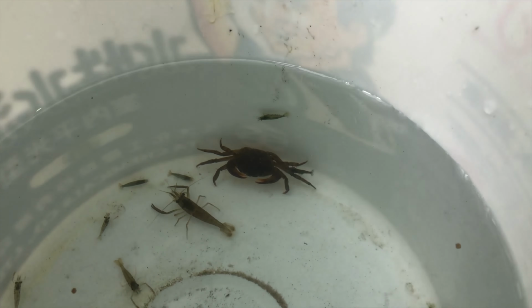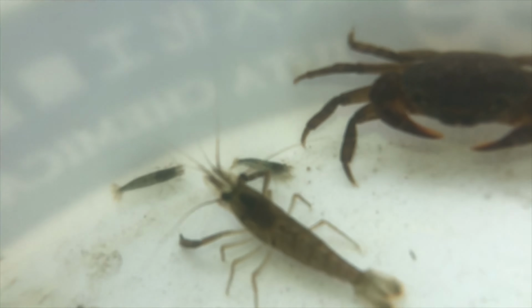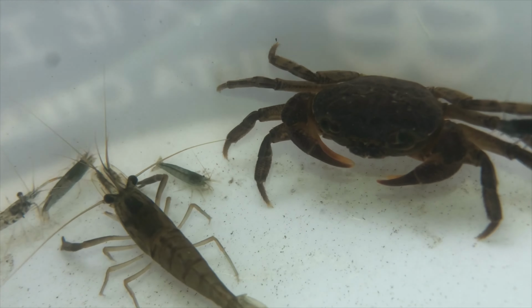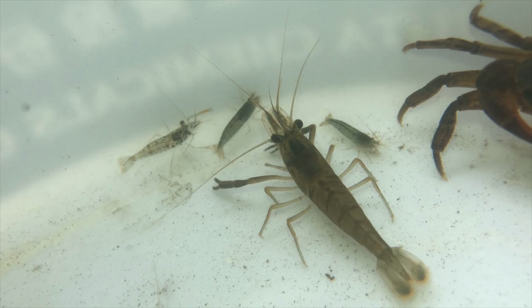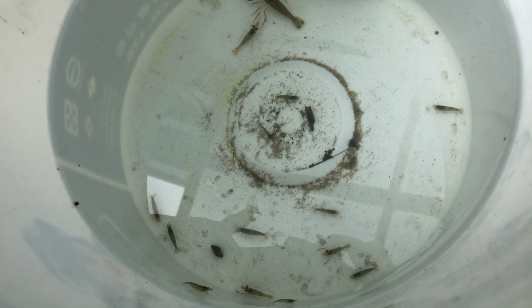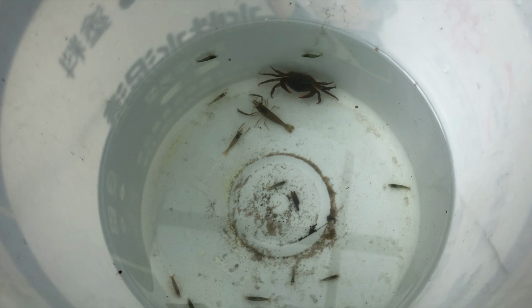Let's see if I can get a good shot of the big ones. Look at that. Absolutely beautiful. All right, it's time to let these guys go.